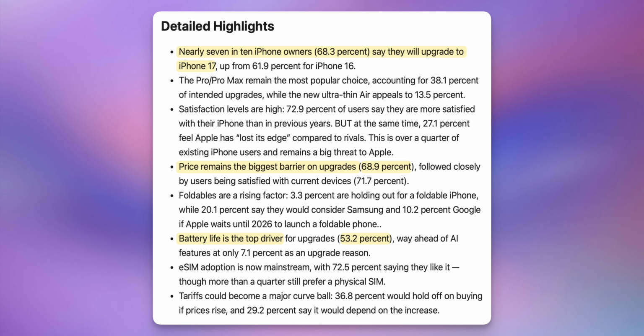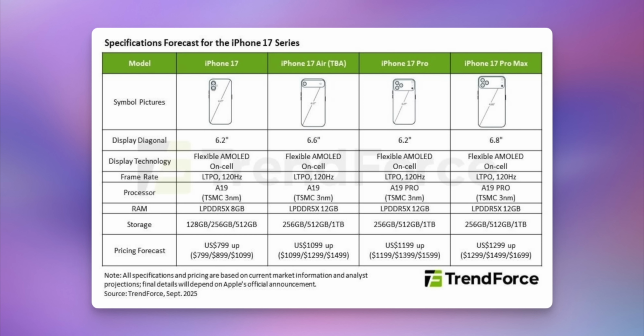And of course, battery life is the most important upgrade driver, with 53% of people who responded saying that's their top reason for upgrading. And of course, the price of the iPhones is the number one reason for people not upgrading, who are going to be pretty disappointed because this year we're also hearing that the iPhone 17 Pro could be $200 more than the iPhone 16 Pro. We're talking about the base model here. However, Apple is apparently planning on doubling the storage, so it's going to be 256 gigs now instead of 128 like we saw on the iPhone 16 Pro.